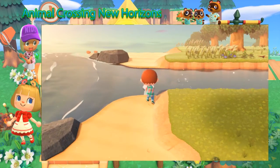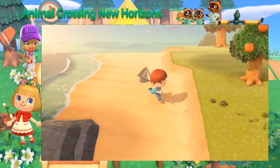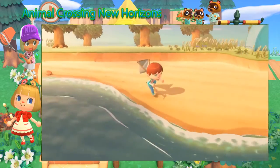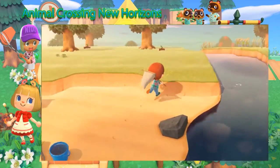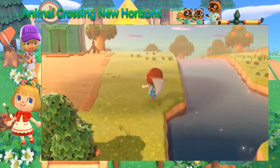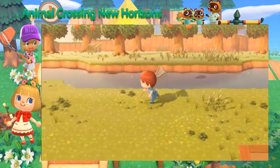I just like to use my net as a boost. Is there a chance I could use my flimsy net over here and catch fish? Or is it requiring me to use my fishing rod? Dang it! I want to give the net a try. Dang. I guess it doesn't reach. It's definitely not going to reach that one.